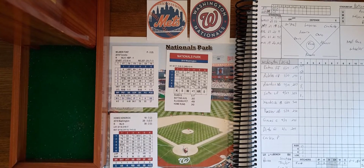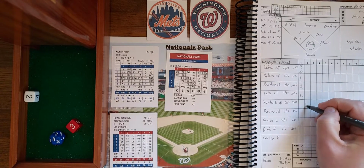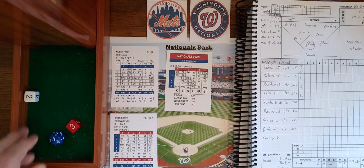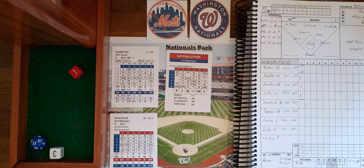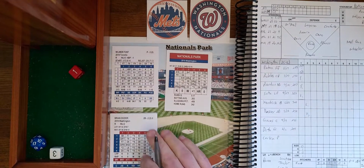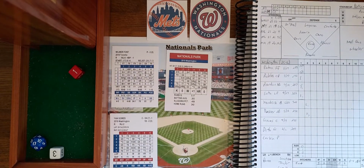Kendrick hitting an even .300, 6 homers, 23 driven in. 4-4 on Font is ball 1. Try again. 3-2 is a strikeout plus, and he got him. So Font with another strikeout, this one to Kendrick, 1 down. Here's Dozier hitting .254, 5 homers, 13 driven in. 1-3, strikeout plus. Got him again. So Font hitting those strikeout plus rolls and getting the Ks. He did have 95 strikeouts in only 84 innings, so he is a strikeout pitcher for sure.